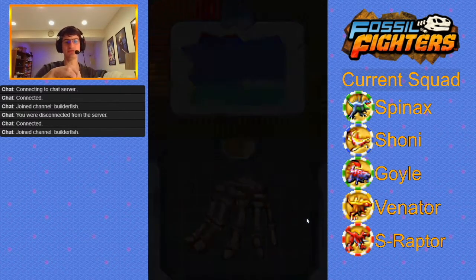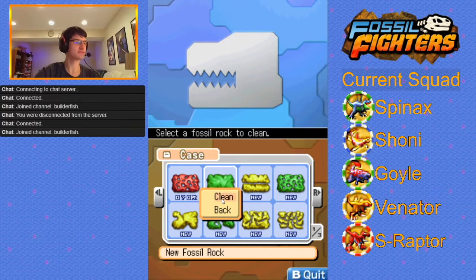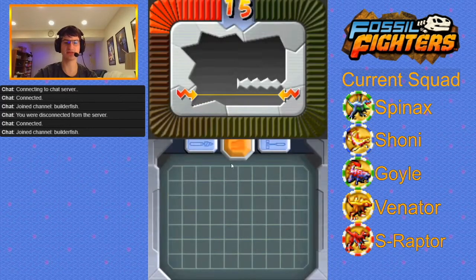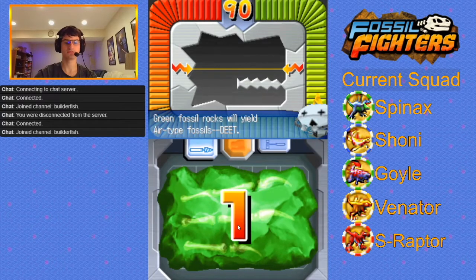I forget how many Vivisaurs are in the first game. I know Champion adds a couple, so it goes up to like 150. So I think it's about 100. They're clearly 152.